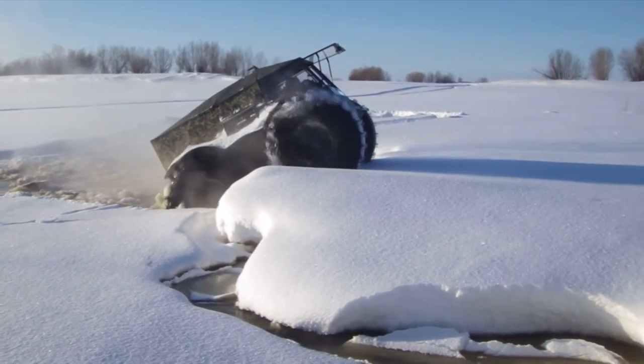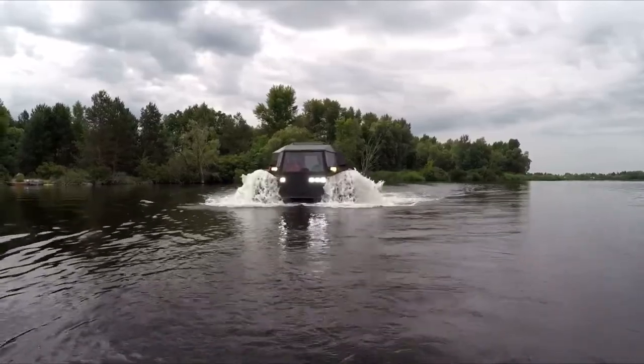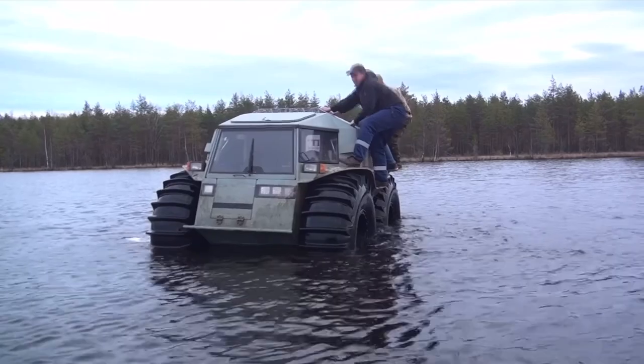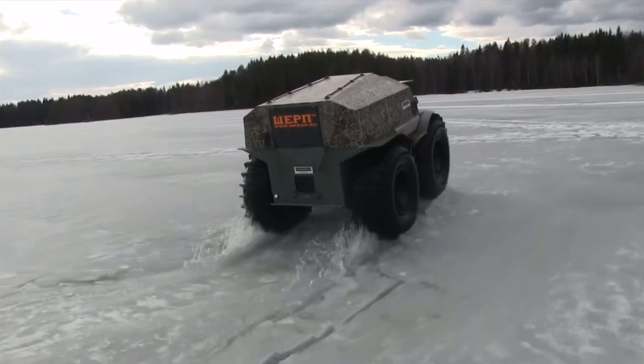The loading capacity for the Pro 1000 is 1,000 kilograms and can hold 6 passengers. Its max speed is about 40 kilometers per hour on land and 6 kilometers per hour on the water, as the Pro 1000 is fully amphibious.